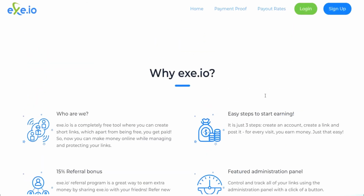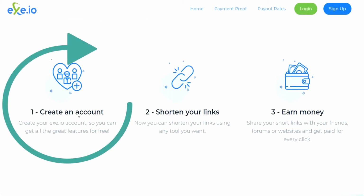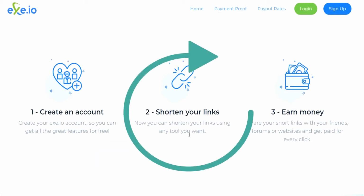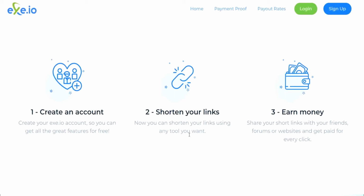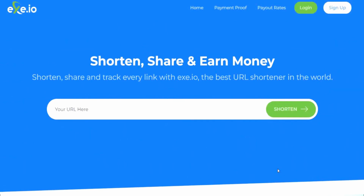When you scroll down on this website, you will see that there are 3 simple steps before you start making money. First step is to make a free account. Second step is to shorten your links that you got. And the last step is to earn money. I will show you exactly step by step how you can create your account, shorten your links, and earn money from this website. Now let's start with the steps.